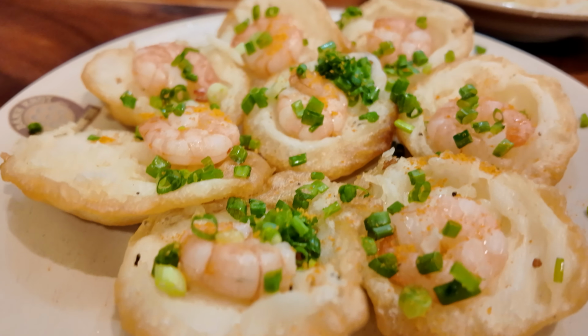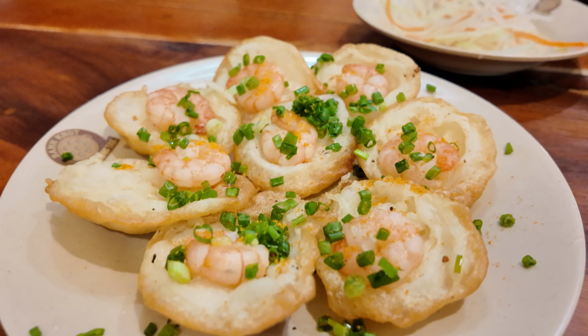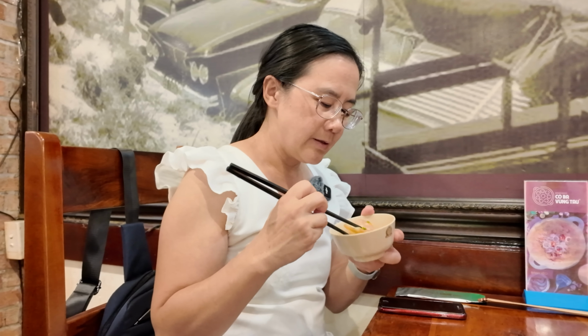So some of the dishes that we've got is like a pancake. So these are like little prawn pancakes, and you can actually eat them dipped with some fish sauce, or you can actually eat them even wrapped if you wish. That's what we've got arriving first. So this is almost like a fried one, but let's try it.